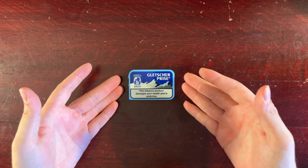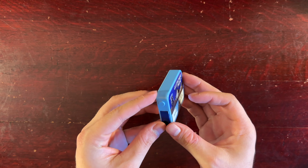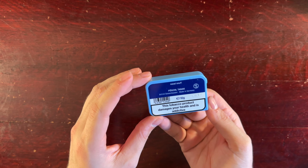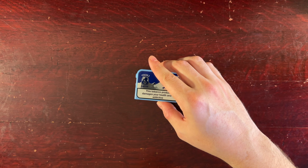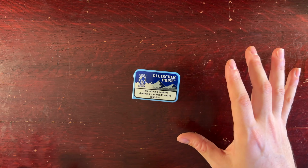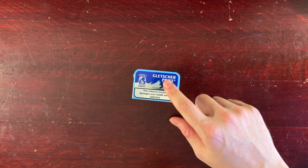The packaging for Gletscherprise is a beautiful, very clean blue, white, and navy tap box. I really like Pöschl snuffs. I really like tap boxes. I think they're one of the cleanest ways to take snuff. And this is one that I have about every week, every so often, even when I'm not taking snuff. This is one I go back to.